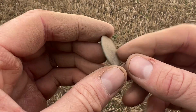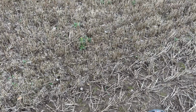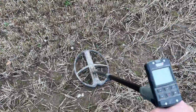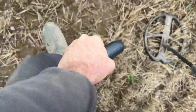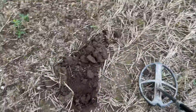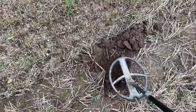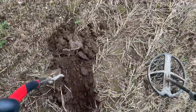Brilliant. Coin number 1. Great start. Been going for about 35 minutes. It's got to be coin number 2. Listen to that. Solid 87. It's a penny all day long. I'm going to go with Victoria. Nope. Queen Victoria. 1 penny. Maybe.